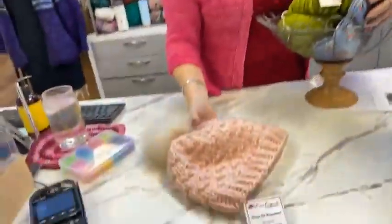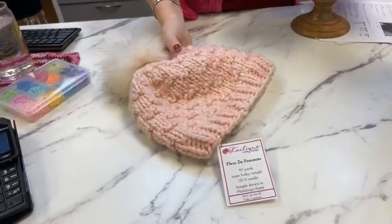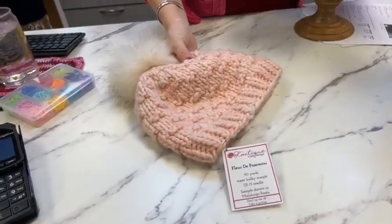You're also getting 2 patterns. This is Fleur de Pommier, really fast, fun knit on size 15 needles.